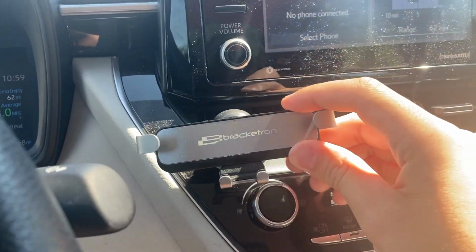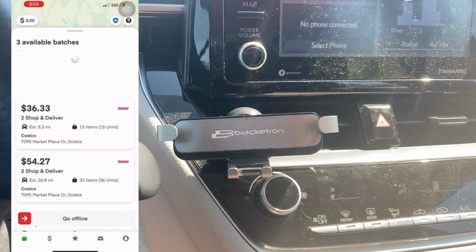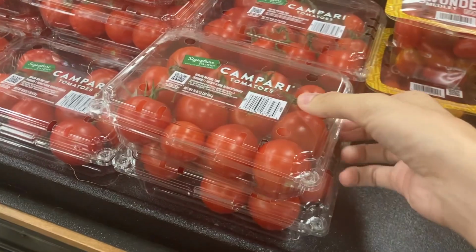That's a solid Instacart. And I was able to swipe that Instacart using this phone mount because I have Instacart open at all times while I'm driving. So definitely recommend getting a phone mount so you could safely keep that app open so you could get some good swipes. So we were able to swipe a pretty decent one there, which brings us to our next tip.